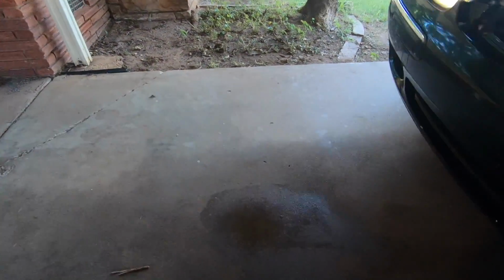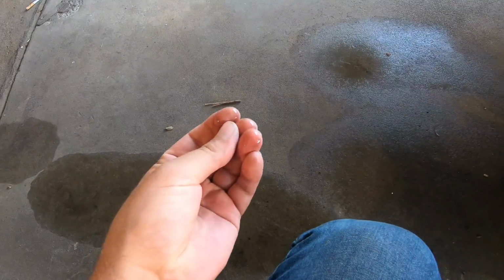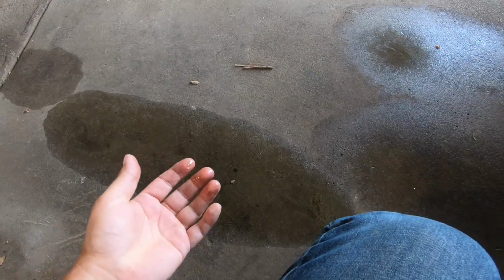All right, we've got a mess here. That's water. That's air conditioning. This does not look... No, that is hydraulic fluid. This is a lot of hydraulic fluid right here. Quite a bit. You can see on my hands here, this is very shiny, and this is fresh, very clean hydraulic fluid.